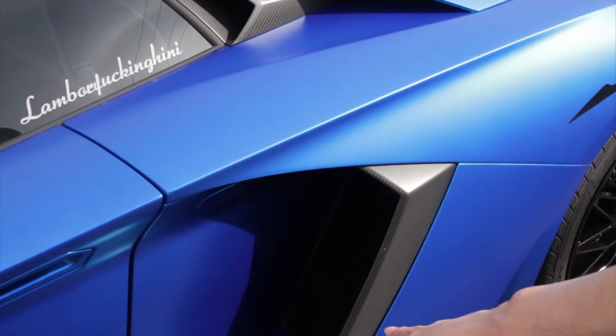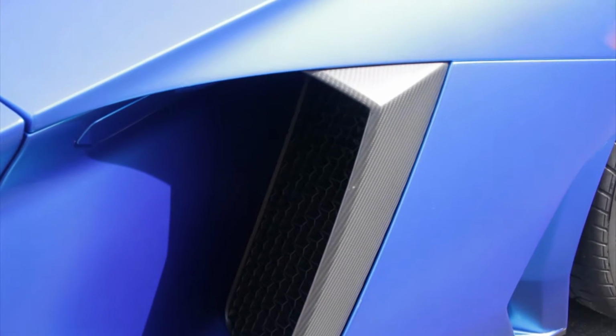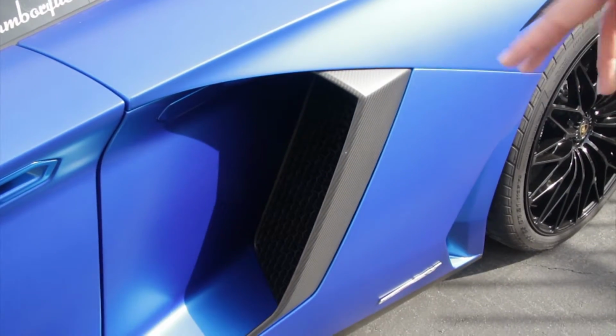Lamborghini, bro. It was originally blue, but you can tell the guy had a stealth wrap on it, and it looks like the wrap kind of separates right there by the vent. That could be due to heat. I'm not exactly sure. But you can definitely tell there's a stealth wrap on it. It was probably originally that Le Mans blue, if I'm not mistaken. Remember that one thing you told me?